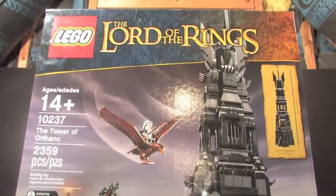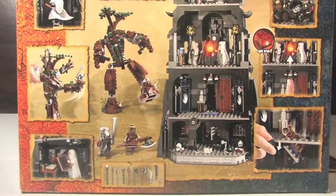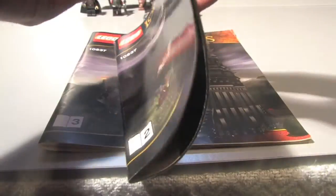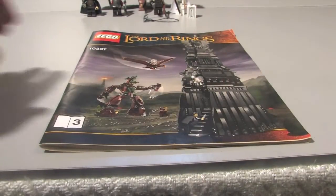Quick look at the front of your box right here. Look at the back of your box and you can see how enormous and how many features are in this set. So you get 3 instruction manuals, and in the first one you get a club ad on the back. Nothing really too much to it. On the second manual, you just get a screaming kit on the back, like usual. And then in the third manual, at the very end, you get a bunch of stuff.